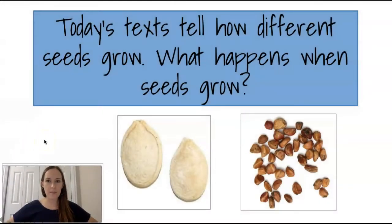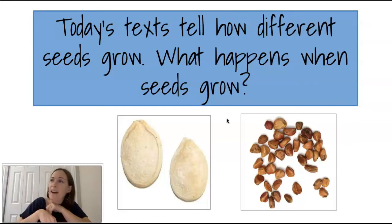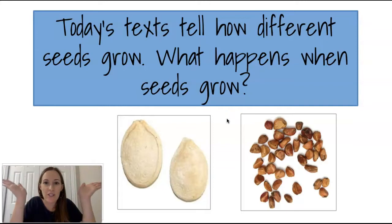Our books both tell about how different seeds grow. These are pumpkin seeds. These are flower seeds. What happens when seeds grow? Yeah, a seedling can grow, roots go down, leaves start to grow, flowers start to grow, and even pumpkins.